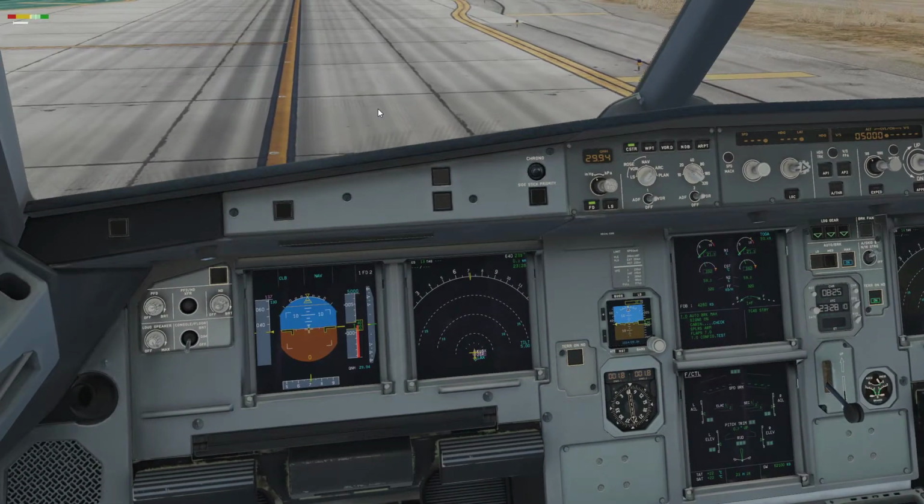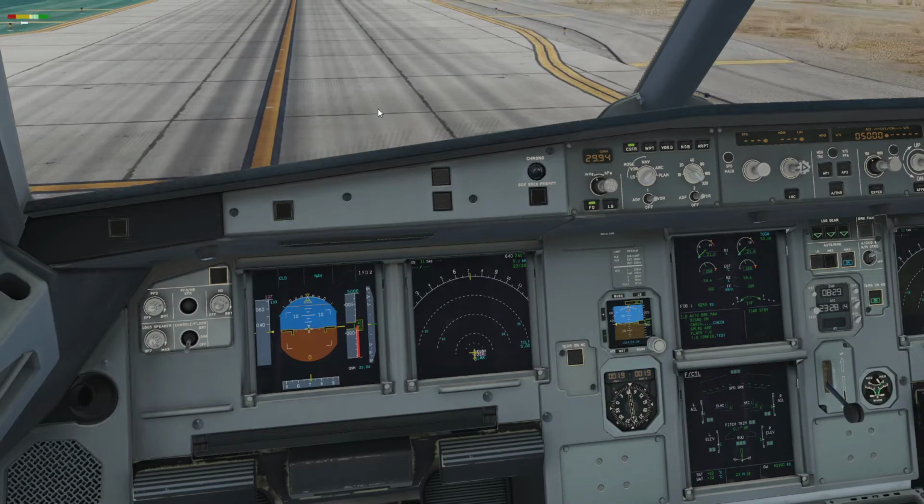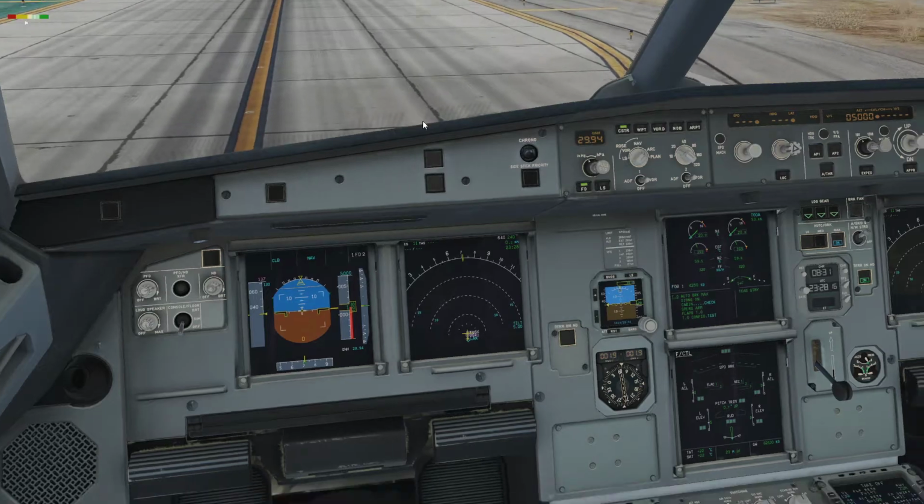We want tower to be 120.95. Departure is going to be 125.2. Charlie Papa, we read that back correct?